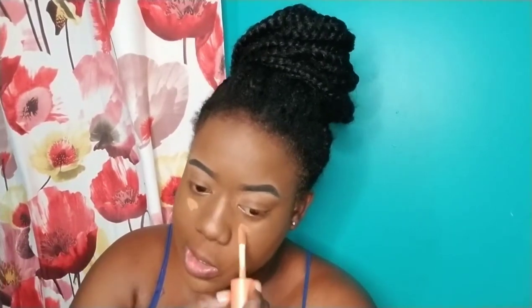Okay, so this is very natural, like really natural, and I don't want to look so natural, you know what I'm saying? So I'm gonna take a small amount of the Juvia's Place concealer. It's kind of lighter than the suede. I'm gonna just put one dot. It's a little cool, a little bit brighter. So I'm gonna do that for the next side, my forehead and my nose bridge, and then right here.